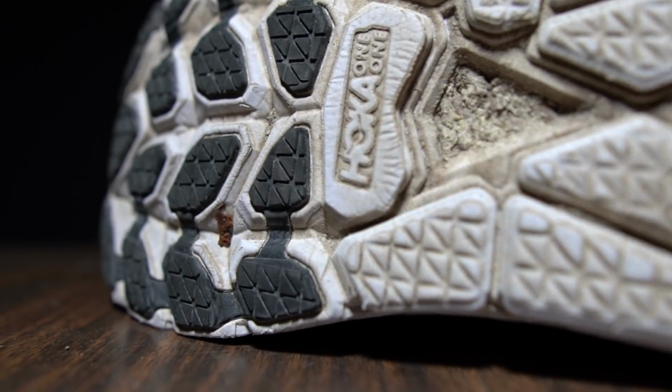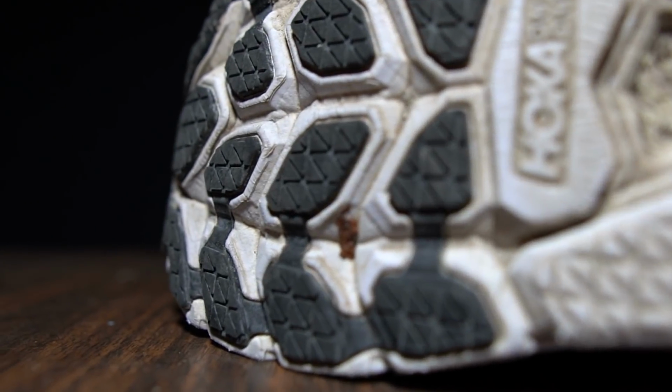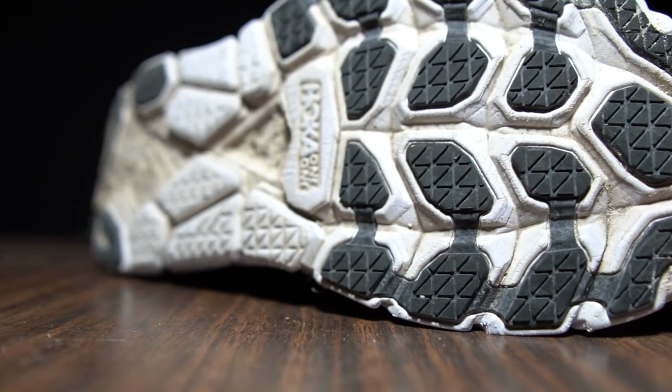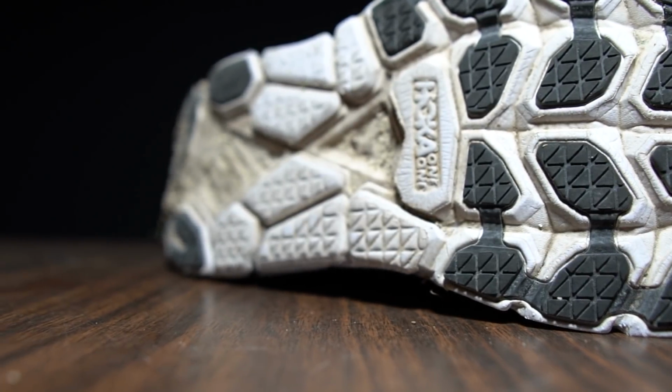As far as the outsole goes, the rubber is holding up very well, as is the midsole foam. All the white stuff that you're seeing here that you're running directly on is also holding up really well. The rubber on the forefoot is actually holding up much better than I was expecting. Nothing is unduly worn. It doesn't look like it's brand new, but it certainly doesn't look like a 100-mile shoe in the forefoot.